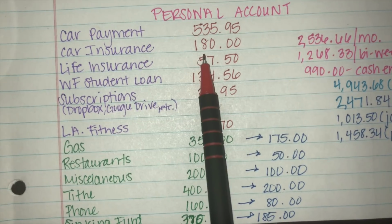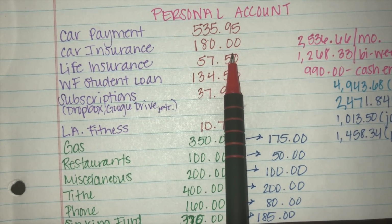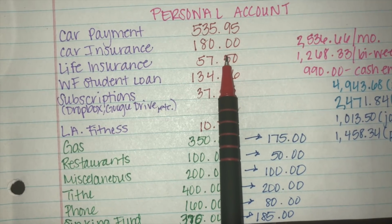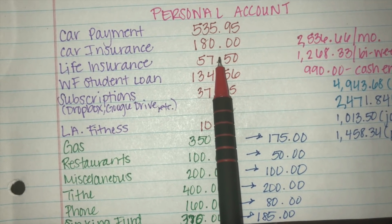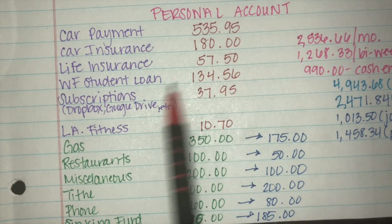Car insurance is $180 a month, and that is just for me. My driving record was terrible when I was younger, so it has stayed with me, unfortunately, and I pay a little bit more for insurance than a normal person.